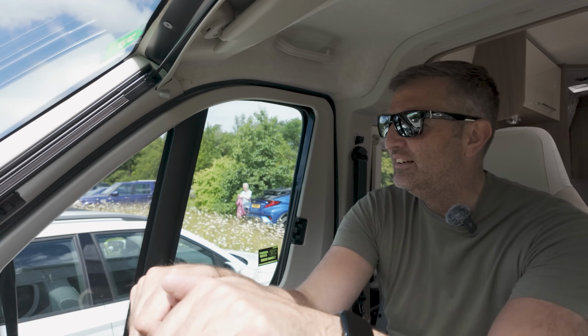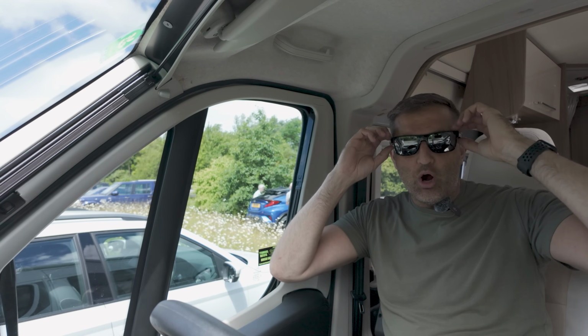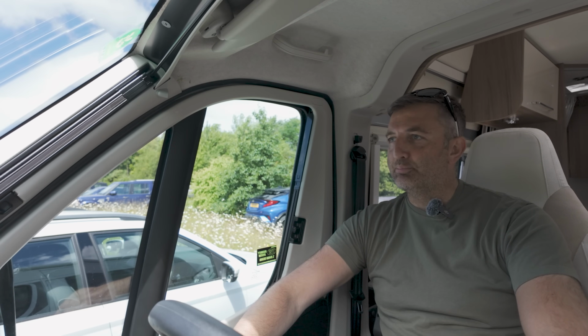How about that then? A whistle stop tour of RSPB Conwy. I'm certain if you come at optimal times of the day, first thing in the morning, last thing at night, you'll probably see this reserve at its best.